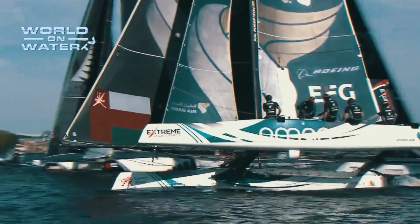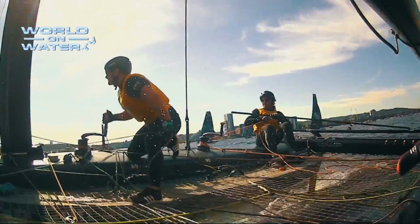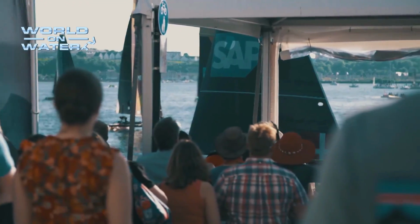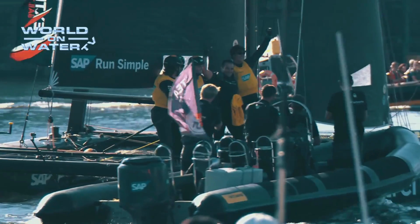That was superb sailing. Look at the speed of SAP Extreme. SAP Extreme, Adam Minoprio at the helm, steers the boat across the finish line. A commanding performance here in Cardiff.